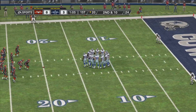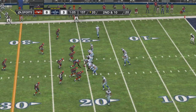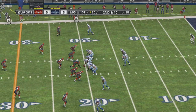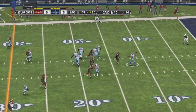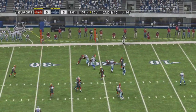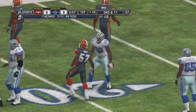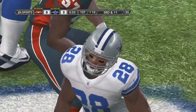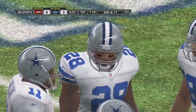On their own 20-yard line. Has a man to his right. Catches it, and he's dropped. Actually loses a yard with that completion. I don't think they fooled anybody on the defense with that one. They were just sitting out there waiting for it, and that's a loss.